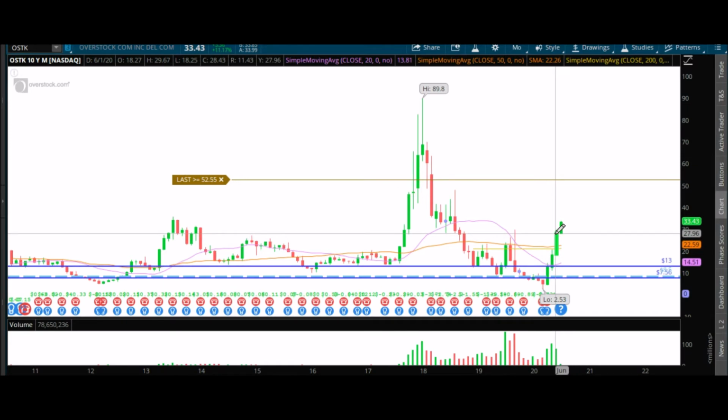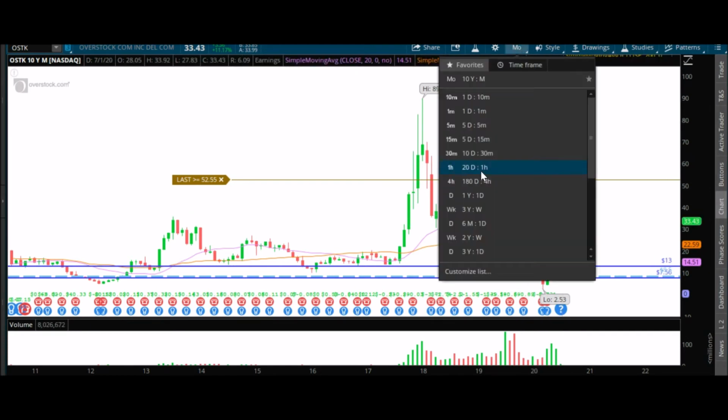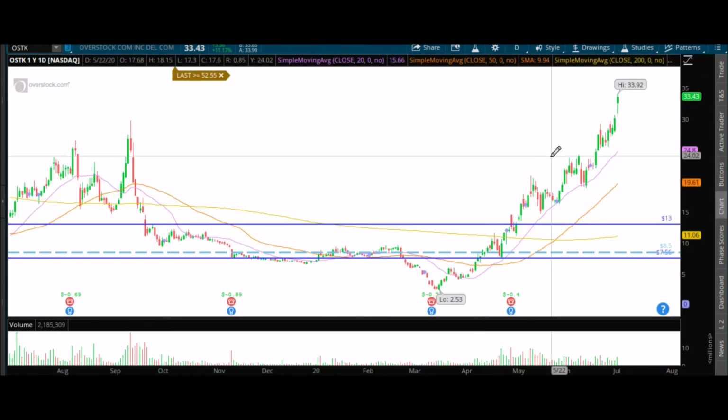Let's see, we closed here at, this was June, 28.43. The high here, okay, 29. So if we finish the month above 30, it's going to keep going. Let's go back to the daily. What a remarkable run. Watch this gap here, and wow, what a run by OSTK.